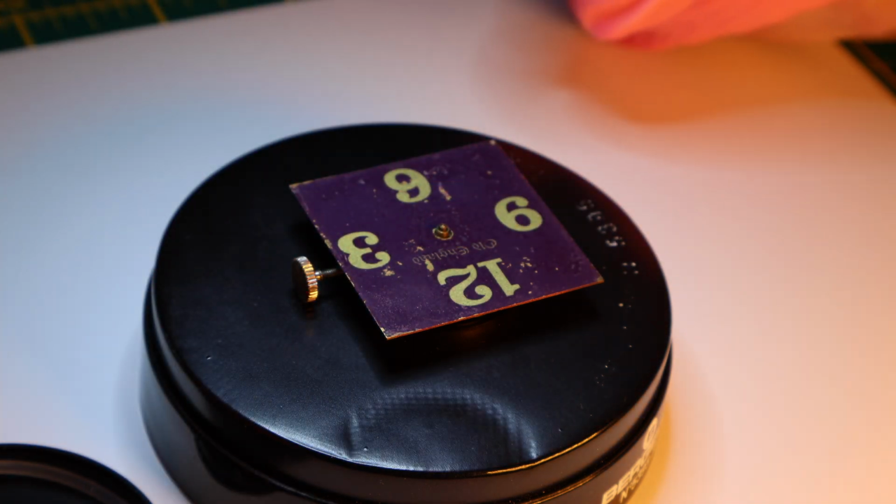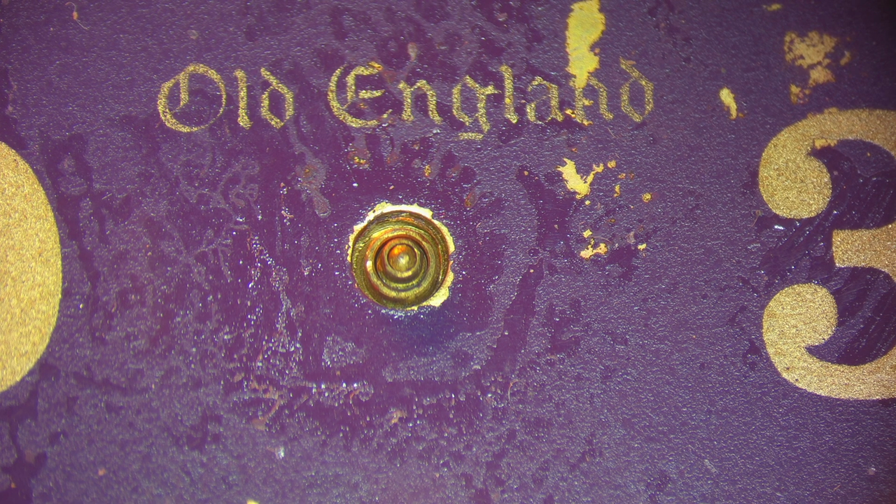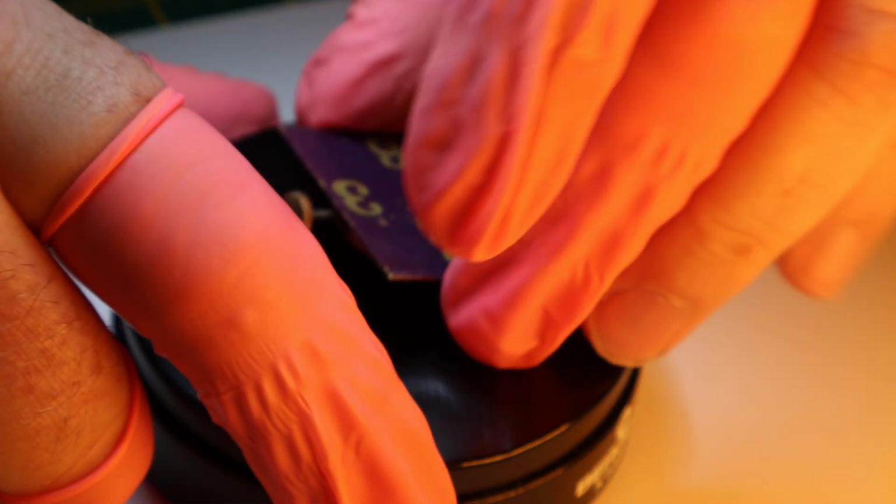Look at that! This must be exactly how a painting restorer feels when they find a lost Picasso hidden under another painter's work. Two dials, both by Old England, yet very different. What is going on? The two dials on this watch provide a fine place to start the tale.